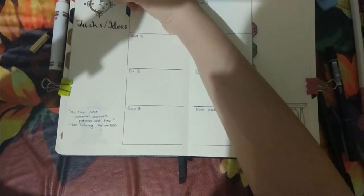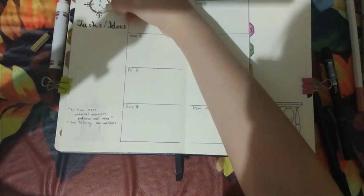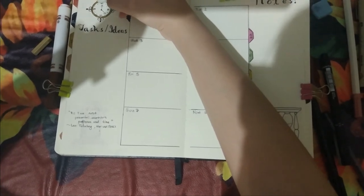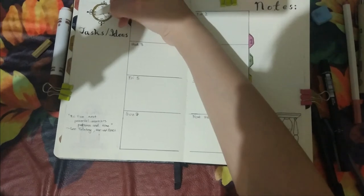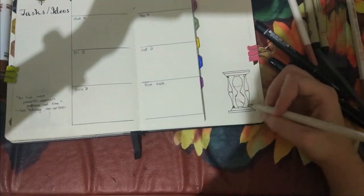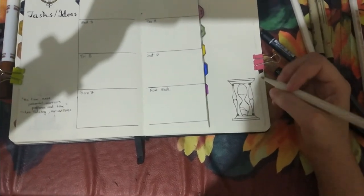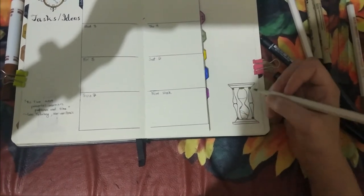Here it is, my mini flip-through for the week. And now on to the daily pages. As you can see, there are four dailies. So each page is divided into half clockwise, so there are 2 days on each page.